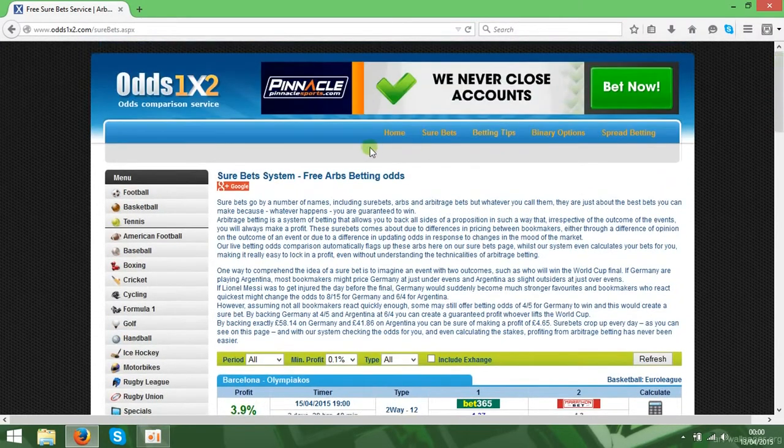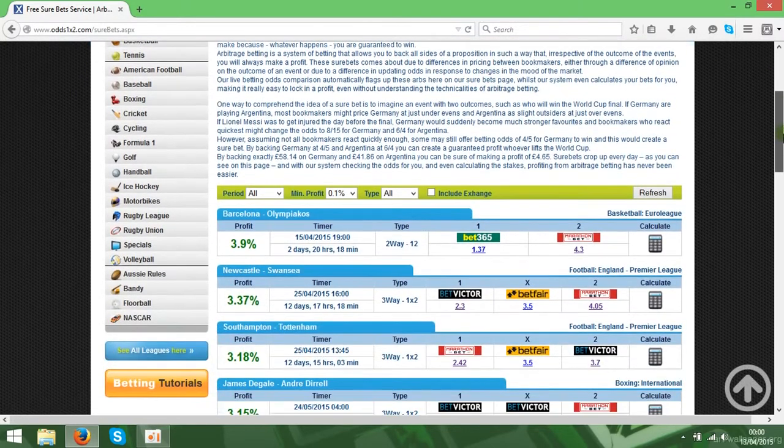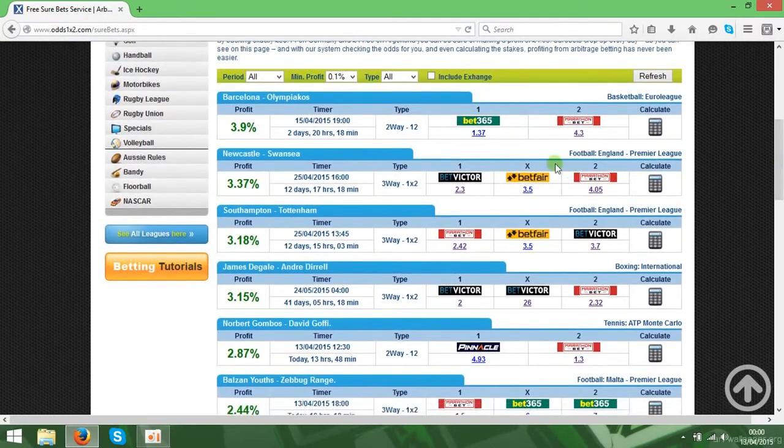So on this website, Odds12, you can get free surebets with percentages like 3.94, sometimes more than 4. That means from 1,000 you will get $39 or pounds back.